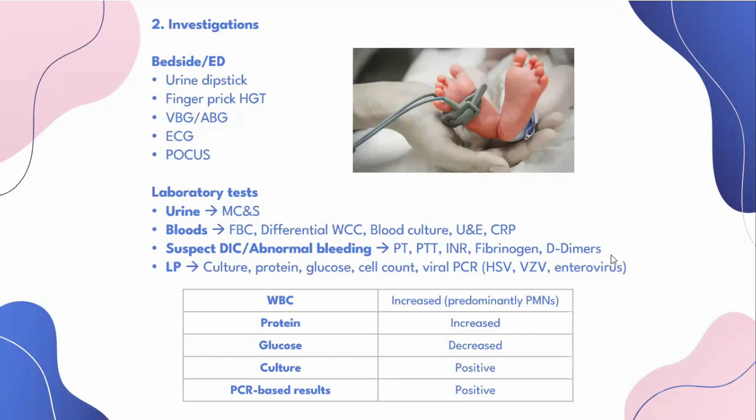We can do blood gases to check their acid-base status, check if there's any problems with their potassium, sodium, and all those kinds of things. And then we also need to make sure we're doing an ECG. POCUS can help us in septic patients, because it can help us to maybe find a cause, or try and rule out something. We can assess fluid status, it can guide our resuscitation, and it can also help us to perform procedures if we're struggling.